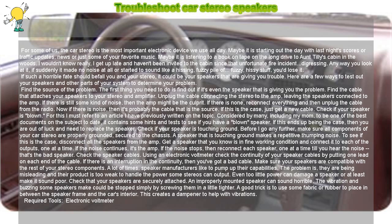Check that your speakers are securely attached. An improperly mounted speaker can sound horrible. The vibration and buzzing some speakers make could be stopped simply by screwing them in a little tighter.